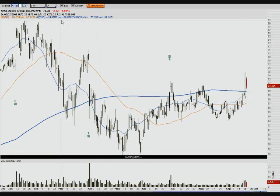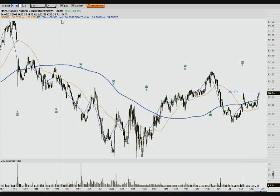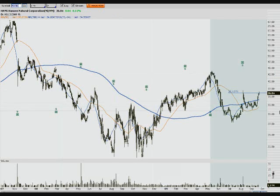Simple Hansen, basically a double top. It's just coming back up. Kind of had a rounded bottom up into a double top, hit this resistance. I like it because it's simple either way.